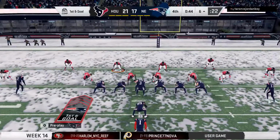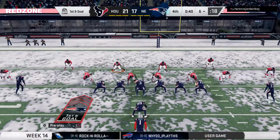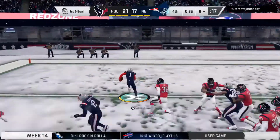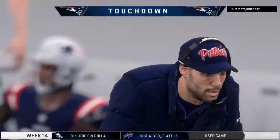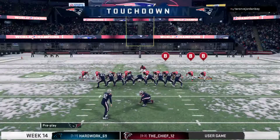Only way to get the lead here, of course, with a touchdown, and that's what they're gunning for on 1st and goal, trying to pound it in here with Michel. He takes it across for the touchdown, and they've taken the lead late in the final minute of the fourth.